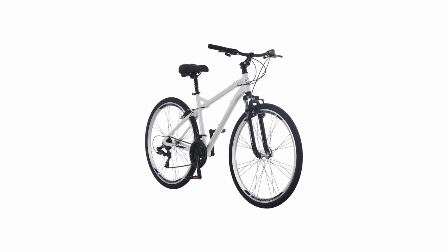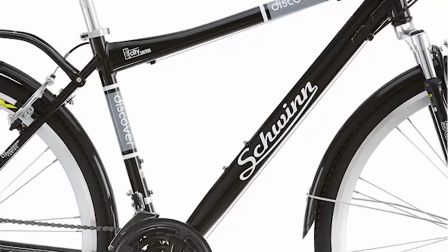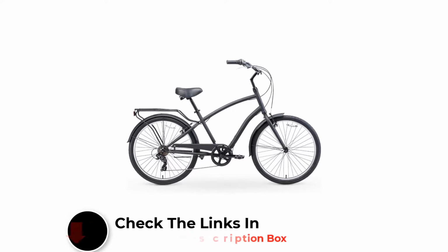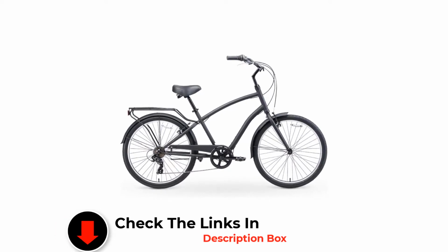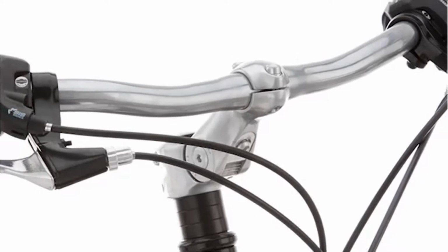One of the things that really makes Discover Hybrid Bike stand out from the competition is the shock absorption feature. The rear suspension together with the hydraulics on the front makes your ride smooth, even when you ride on terrains with many bumps. Moreover, the saddle is well padded for extra comfort, so your butt won't start aching during or after a long ride. Schwinn Discover is one of the most affordable hybrid bikes on the market today.